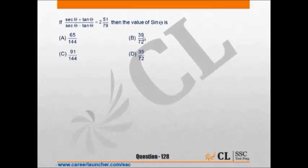The next question is, if sec theta plus tan theta divided by sec theta minus tan theta is equal to 51 by 79, then the value of sin theta is. Sec theta plus tan theta upon sec theta minus tan theta could be written as 1 plus sin theta upon 1 minus sin theta.